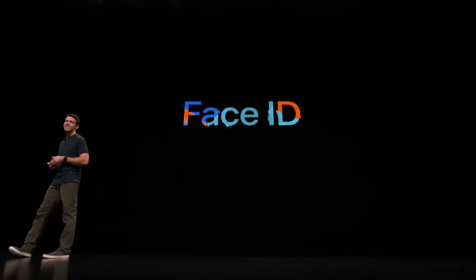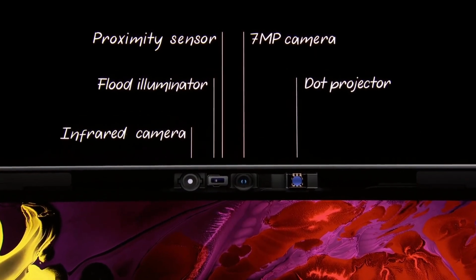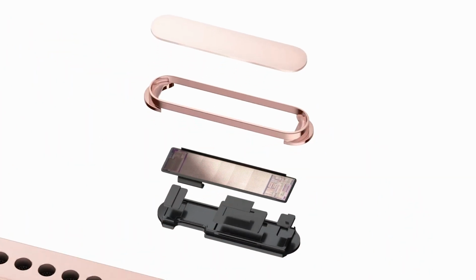Number 3, Face ID. If you are an iPhone X or above user, you know the reliability of Face ID. It is undoubtedly a great option. But Touch ID in the iPad Air is not any less of a thing. Touch ID has its own fan base.